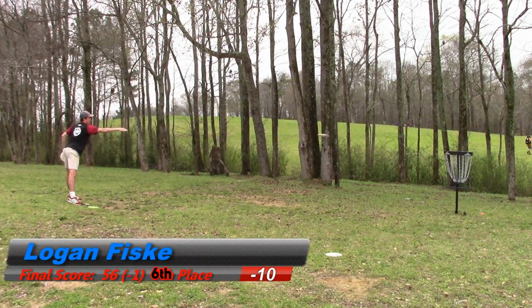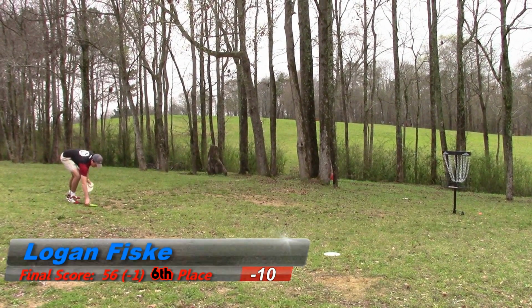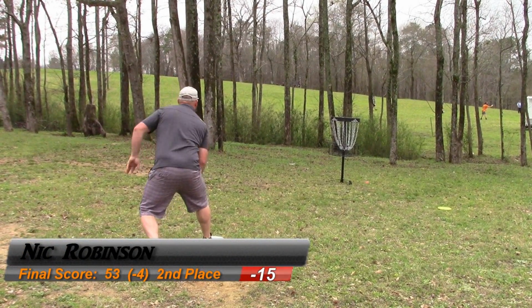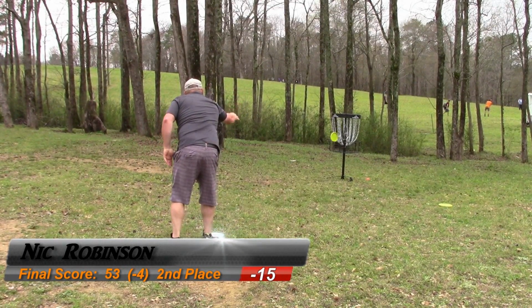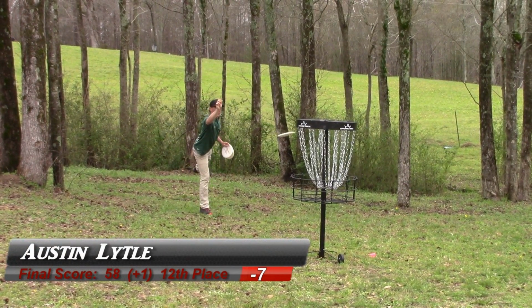So Logan Fiske will get the birdie here, and he will shoot a 1 under par. Lots of up and down after that triple bogey and bogey back to back, but he fights back and gets himself into a big tie for 6th place. And we got Nick Robinson, who shoots 4 under for the round. He's going to finish in 2nd place at 15 under par. Great shooting from Nick Robinson this weekend.